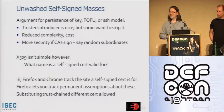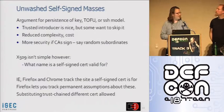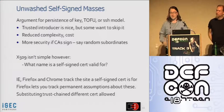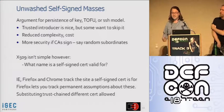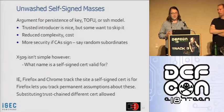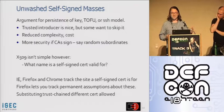If you have a big company in the US, maybe they don't feel like they have to say what country they're in because they're big. And then a little bit about the unwashed self-signed masses. Some people choose to use self-signed certs, and it's arguably quite reasonable. If you don't need a trusted introducer, why pay for it and adopt all that complexity of the CA infrastructure? The cost and complexity of the model should then be lower, and it's already widely used for SSH, which is what we use to install our certs.